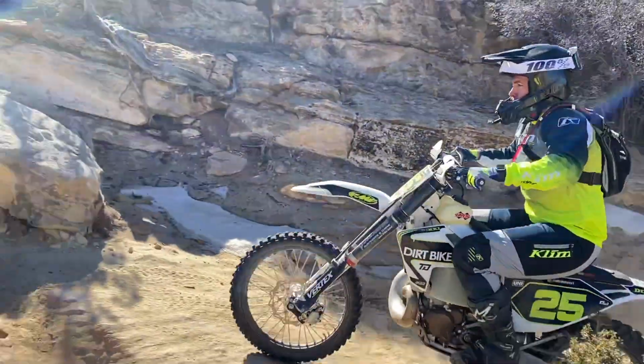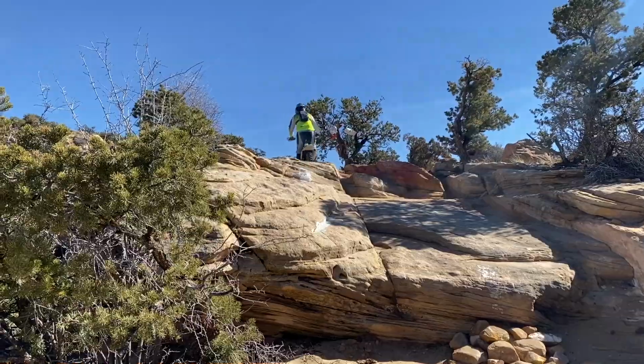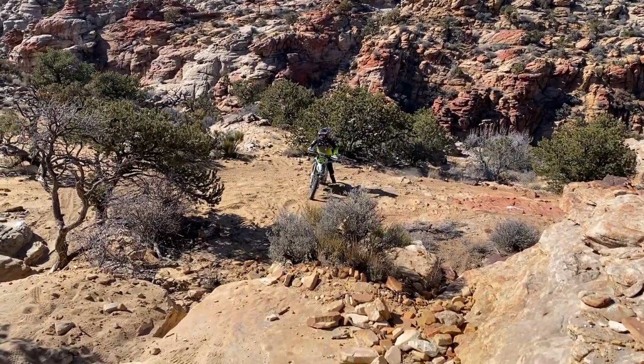We're going to adventure out on Purple Trail, and we're probably going to end up coming back to Lone Man and looping back. We'll see what time we get back to the truck. Maybe we just go out for a little second loop.